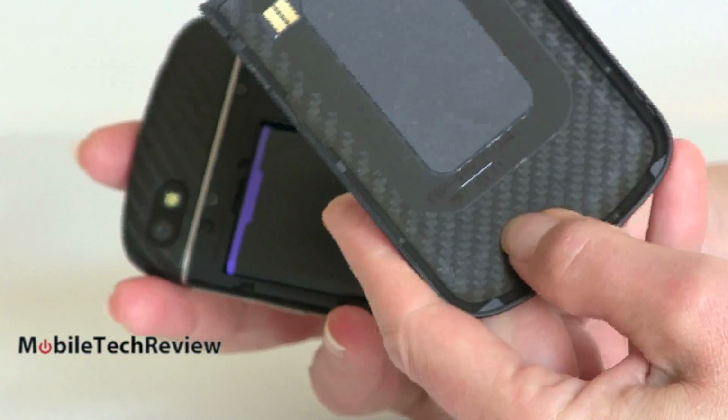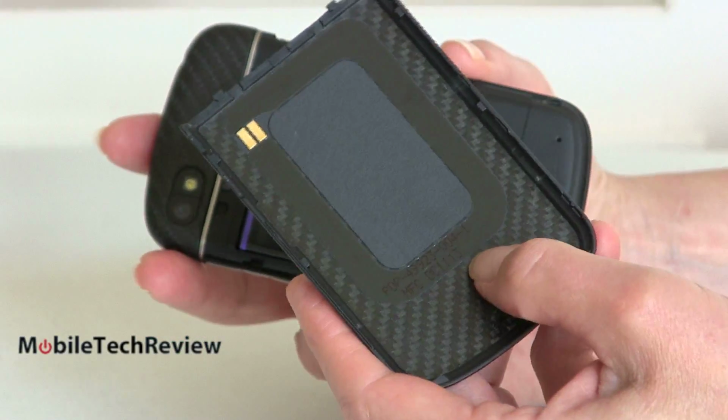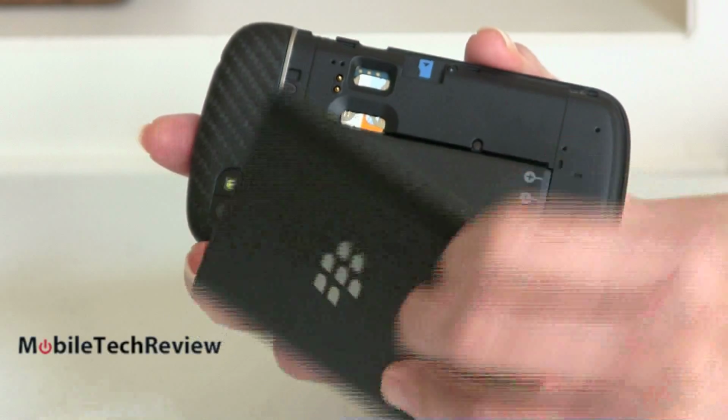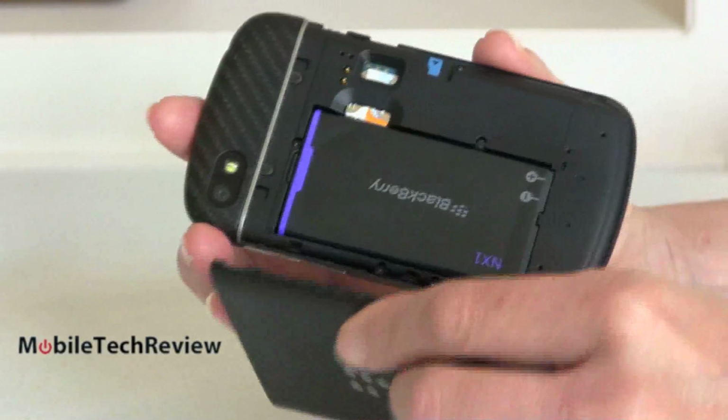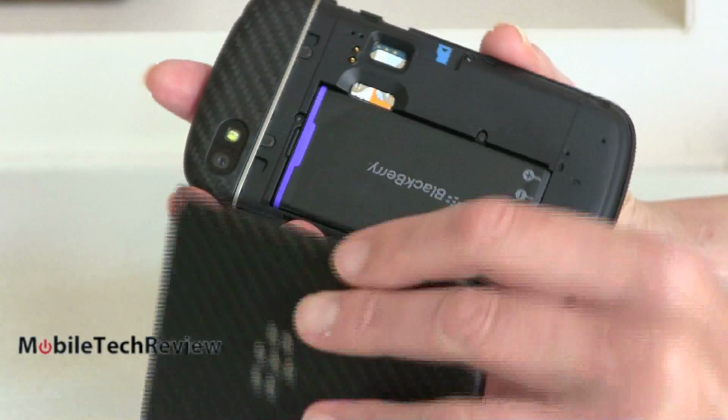I don't think it's just a carbon fiber look, because we can see the same thing going on in the inside. So those of you who are car geeks like me, it's kind of cool looking to have the carbon fiber back, and that's also pretty tough. Got a little bit of flexibility in there, which is actually a safe thing. NFC, we can see our contacts back here.